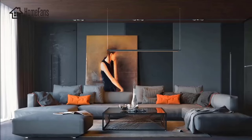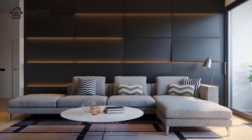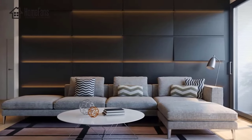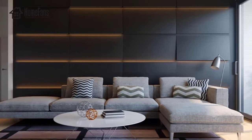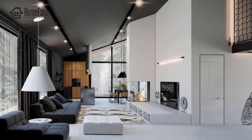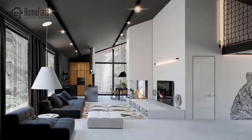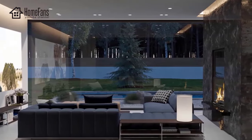Embracing a blend of natural elements and contemporary flair, modern living rooms often incorporate organic materials such as wood and stone alongside sleek, minimalist aesthetics. Large windows and open floor plans emphasize a connection to the outdoors, inviting ample natural light and views of surrounding greenery or urban landscapes. Furniture in modern living rooms is characterized by clean lines and geometric shapes, often featuring modular pieces that allow for flexibility in seating arrangements.